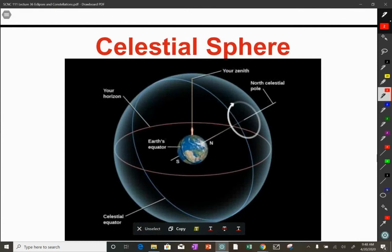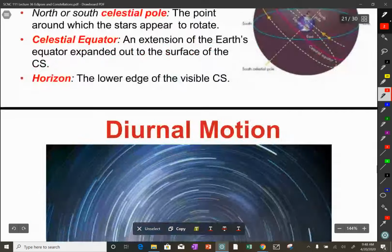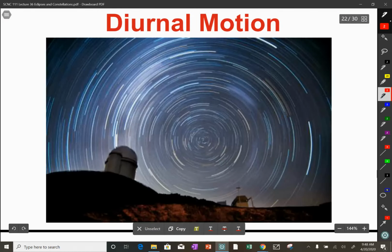Now, because the Earth is spinning, we see a north celestial pole, which is the place where the stars appear to rotate around a point. You've seen pictures that show motion of stars at night. Here you can identify the pole, and all the stars are doing circles around it, it looks like. What's really happening is the Earth is rotating. As the Earth rotates, the positions of the stars relative to the Earth move.